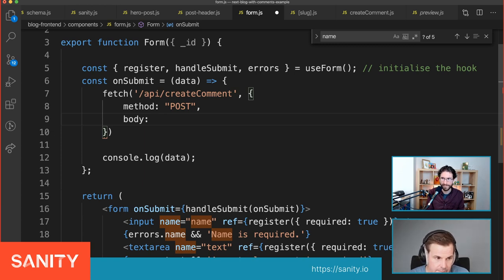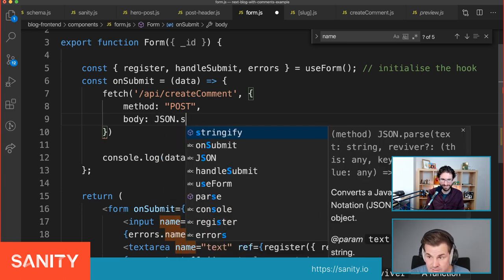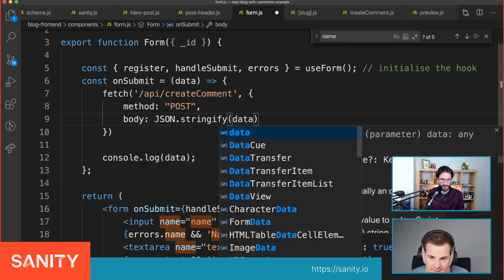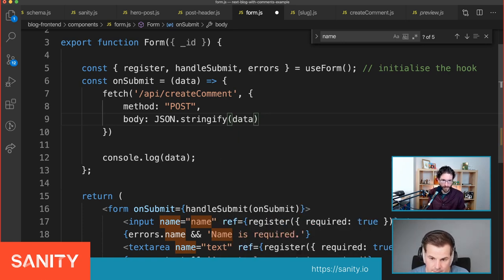And this is also where I think we need to pass it a JSON string. Maybe it will just deal with it if we pass it a JavaScript object. I don't think that it does. I think it errors. Right, I trust you. And here we can pass in the data that we have. JSON stringify data. Anything else we need to pass into these options?